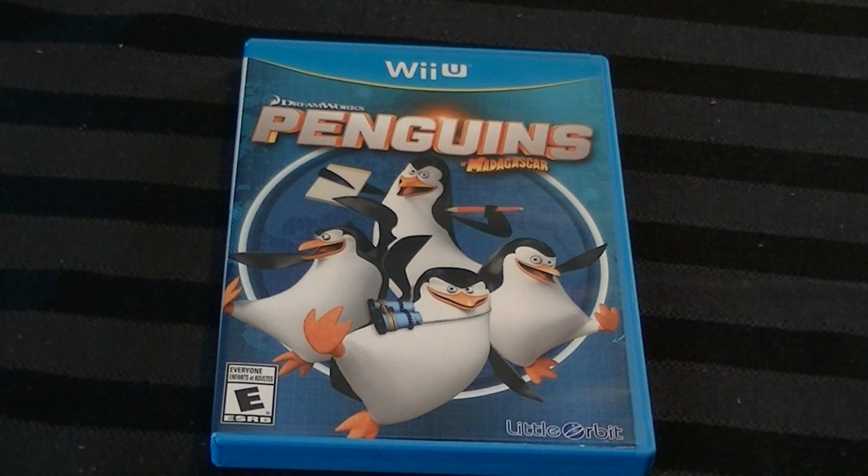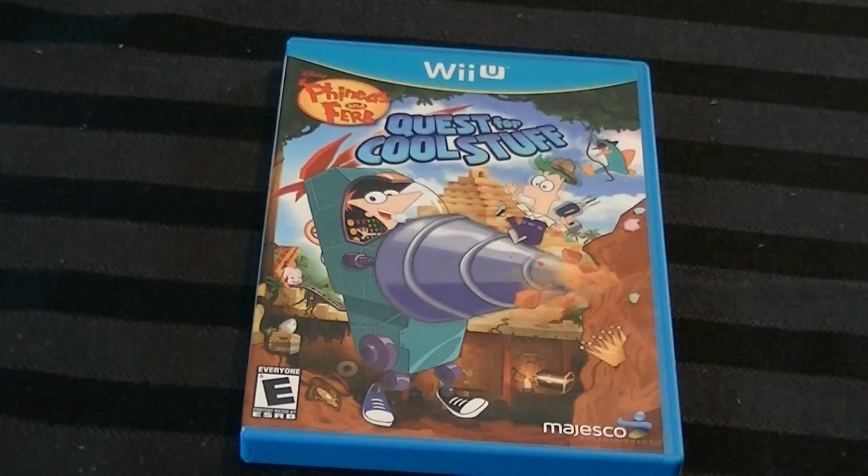Penguins of Madagascar. Phineas and Ferb Quest for Cool Stuff. As you can see, a lot of kids games, some of the stuff from the beginning of the Wii that I never bothered to get around to, because they're kids games. But now you just get them just to get them off the list, which is also why I got this. And this is going to be somewhat controversial.